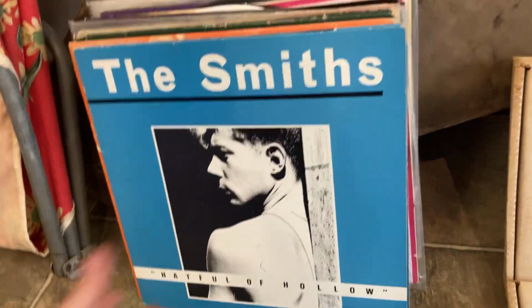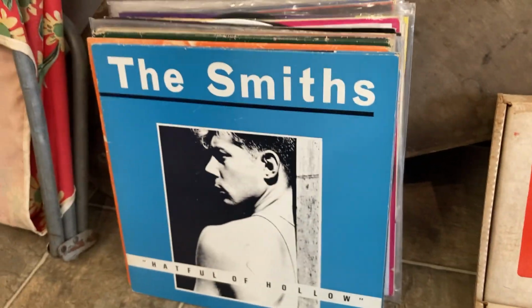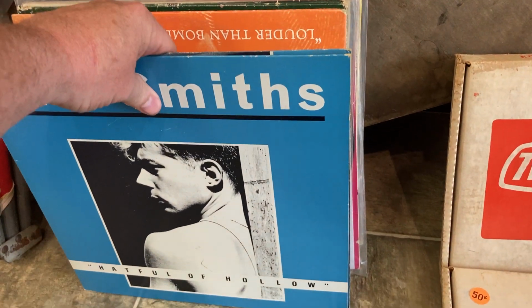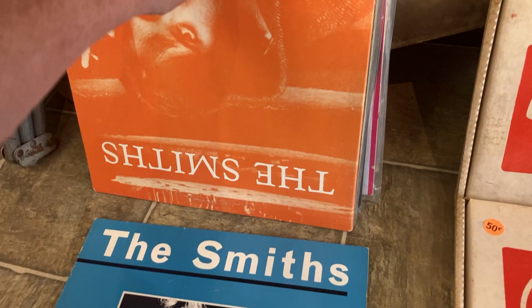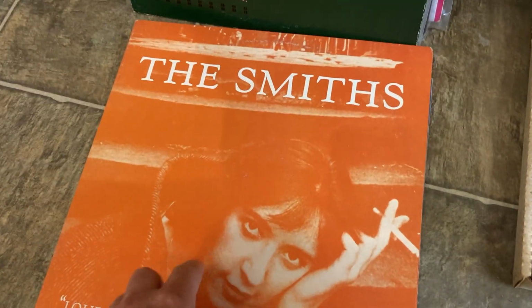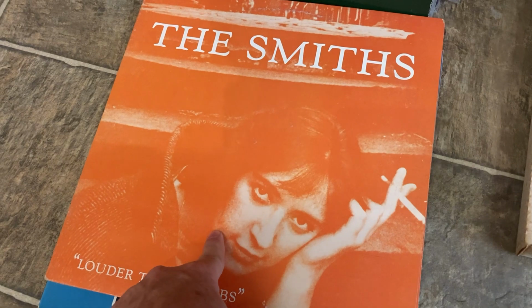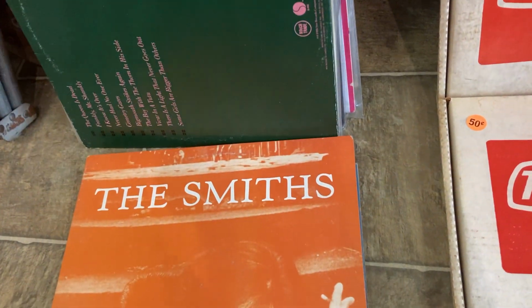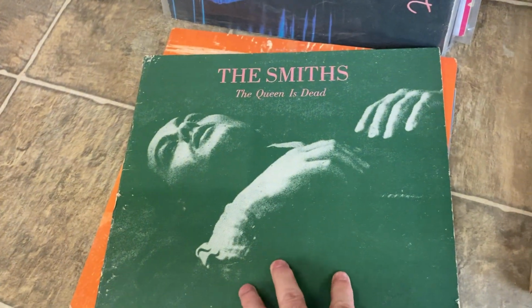He said he was downsizing, he's getting rid of all of his stuff, and I was sold as soon as I saw these three, because you just don't find Smiths records at garage sales anymore. This one is going into my collection because I don't have this compilation. I have every one of the studio records. This might be one of my favorite records of all time. The Queen Is Dead.